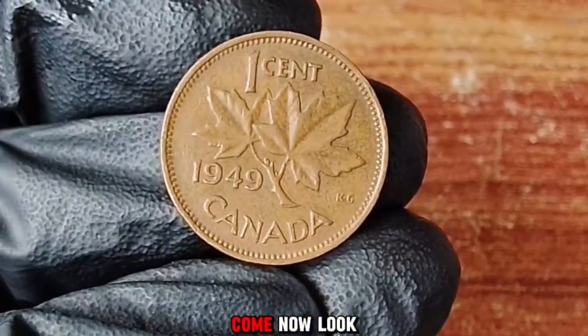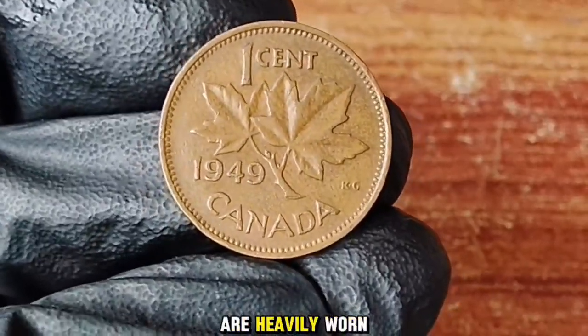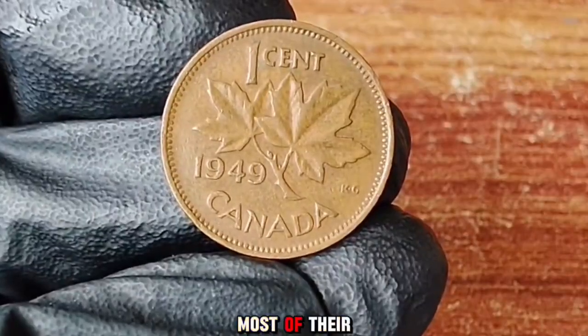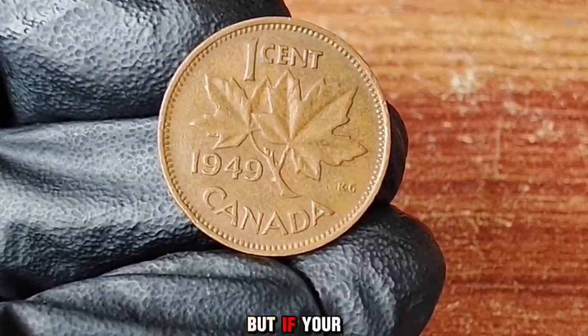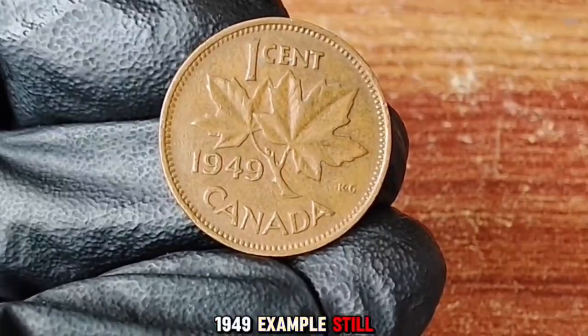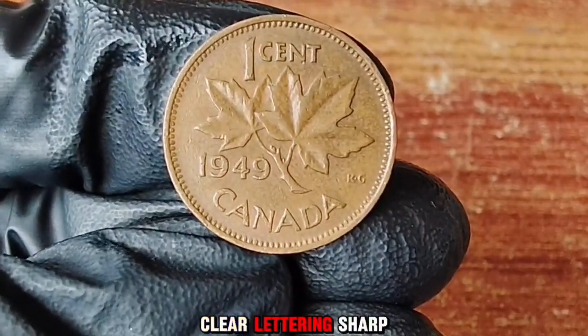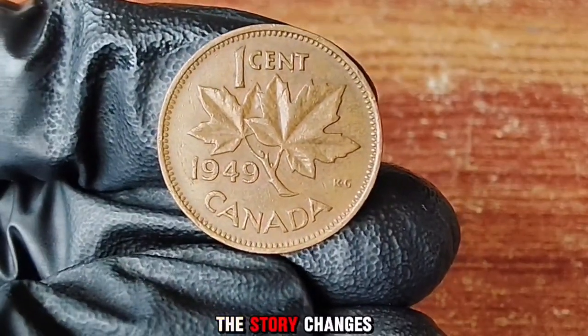Now look closely at the condition of your coin. If the surfaces are heavily worn, the portrait is flat, and the maple leaves have lost most of their detail, the coin may have only a modest collector value. But if your 1949 example still shows strong hair detail on George VI, clear lettering, sharp maple leaves, and much of its original surface, the story changes.